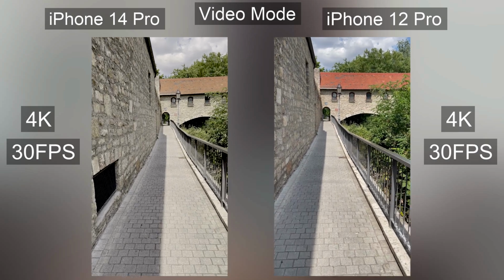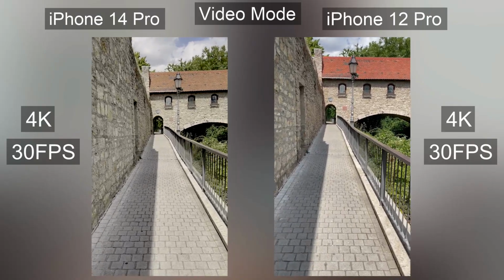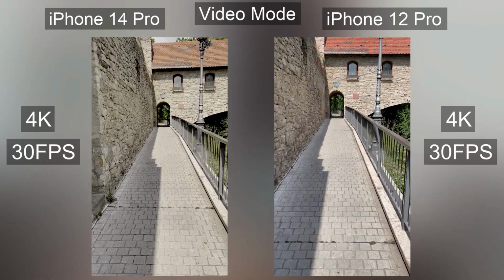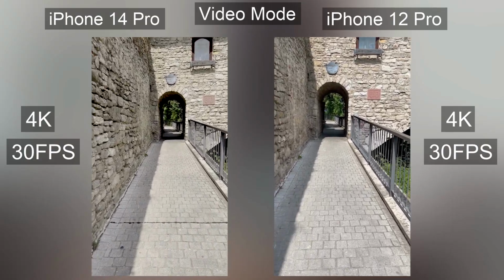The iPhone 14 Pro takes video quality to new heights with its advanced imaging technology. It offers stunning 4K resolution at various frame rates, resulting in incredibly sharp and detailed videos. While the iPhone 12 Pro may not match the resolution options of its successor, it still delivers excellent video quality in 4K resolution.